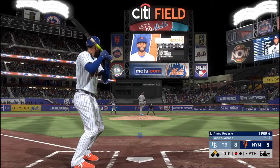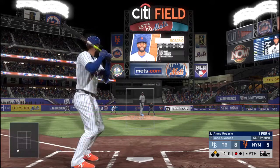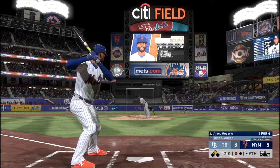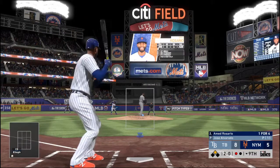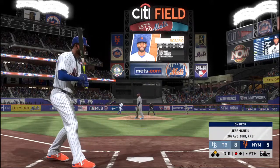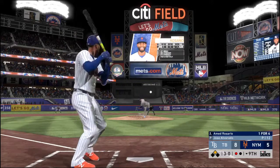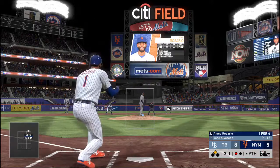Rosario. Standing in now, Ahmed Rosario, as he'll take a look at a slider here that misses for ball 1. He comes into this appearance in the midst of a 1 for 4 day. Breaking pitch, and this bounces in front of the catcher. Runner at second here with one man out. Ball, that's down. Just low with the slider there. That's ball 3. Jeff McNeil, who represents the potential tying run here, waits on deck.